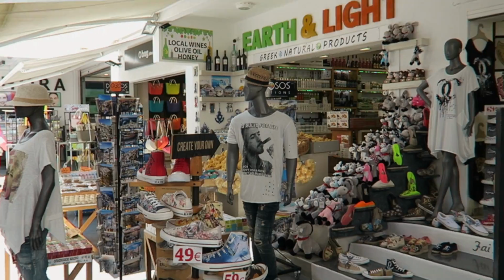So we're starting to get into those alleys with all the souvenir shops and just the shopping in general. And there are definitely a lot of cruise ship people here today. It's very different than our last video. We were on that hilltop town and we had it all to ourselves. If you want to watch that one, just click up here.